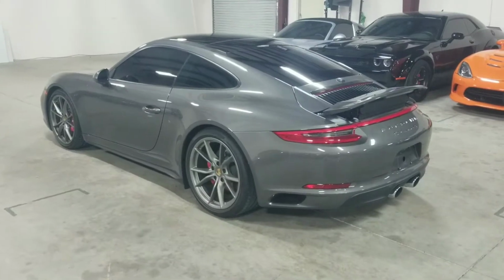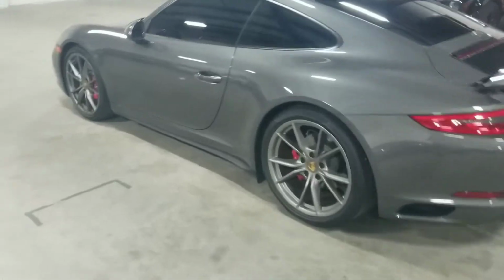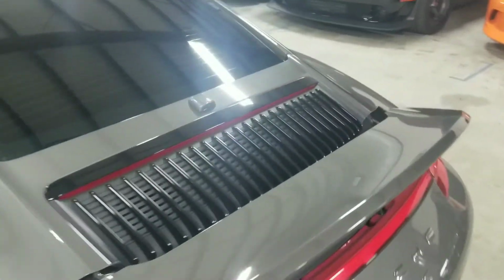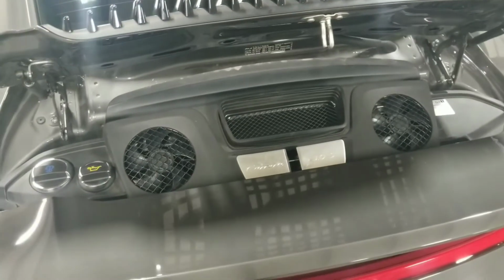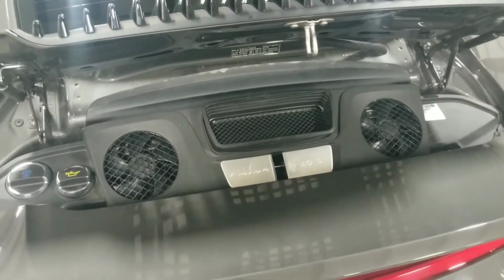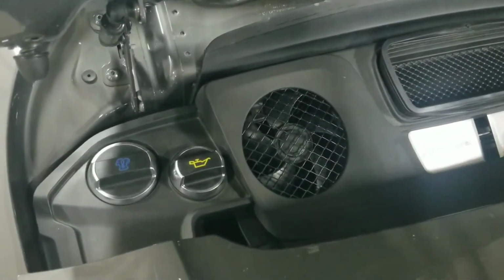Once again, this is a mid-engine vehicle, so the engine is located in the rear. I'm going to go ahead and pop the engine cover. This can be done with a small button here next to the door sill. Coming around towards the back, I'm going to go ahead and open up the engine cover. Don't really get to see much, as with most 911s, the engine remains pretty hidden. You're able to reach most of your essentials, your fluids, oil.